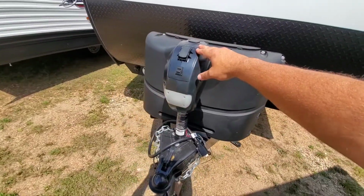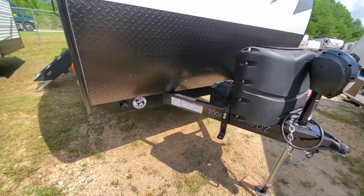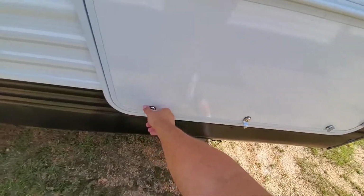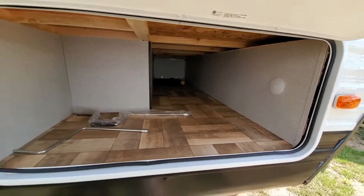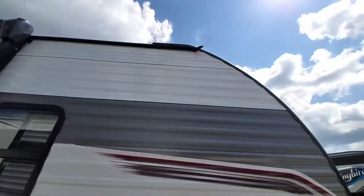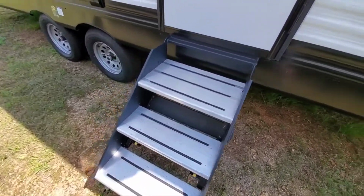They do have power jacks on almost everything here that I've seen as far as their new units are concerned. It's got your pet leash center there. It's always nice. Large under bunk storage here all the way through. Power awning. So most all these models have a power awning. They also have gutters, rain gutters, and these steps. These are nice, the solid steps. Really like those.